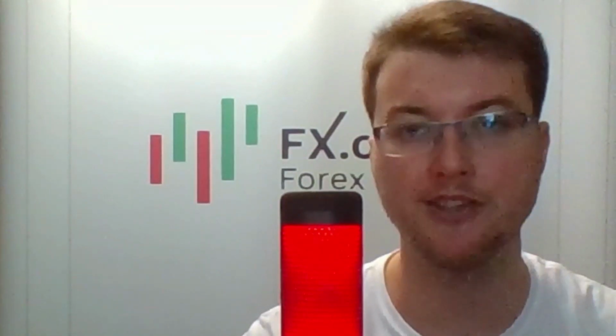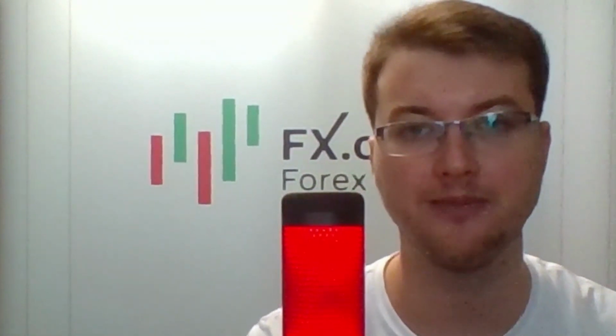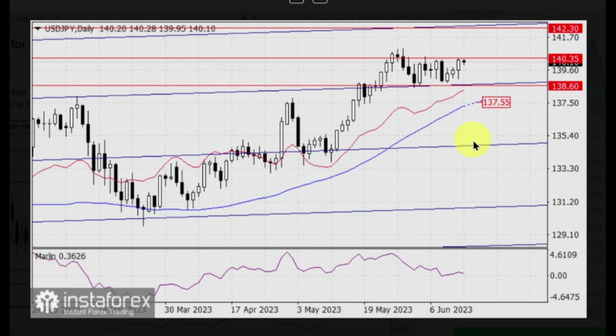And finally, here's Laurie Bailey with the USD/JPY pair forecast. The dollar has approached an important resistance level at 140.35. Overcoming this level naturally opens up the target at 142.30. The Marlin oscillator is staying in positive territory but appears weak. The pair is likely in a waiting mode ahead of the Federal Reserve's interest rate decision.